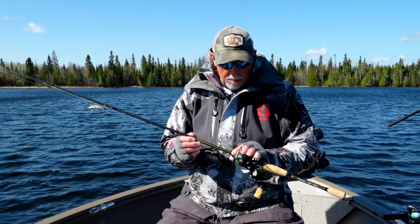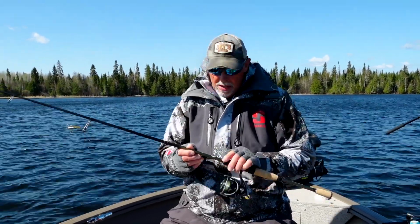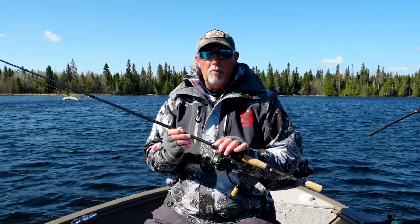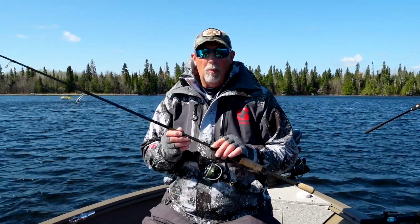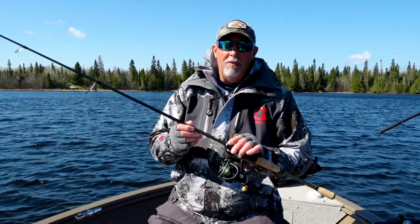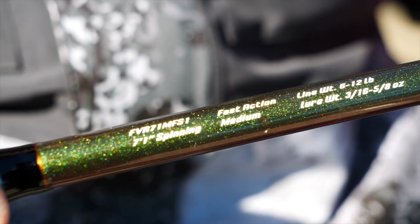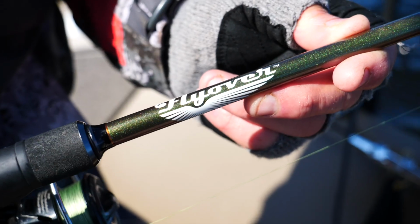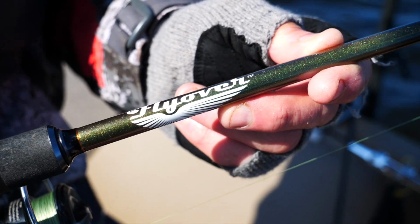Flint Wilderness Resort. We're going to take a break from the action for a minute and talk a little bit about our setup here. If you're looking for a rod that fishes a blade bait very nicely, it's going to be a spinning rod, probably a medium action. I've chosen a 7-foot 1-inch medium action rod made by Eagle Claw. It's called the Flyover. They call it the snap rod, but that medium action is what you're looking for.